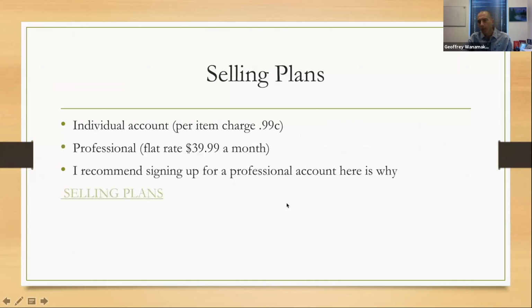How Amazon works is, as a seller, you have two options to engage on their platform. The one is an individual account. I don't particularly recommend this individual account, but we'll get into the reasons why shortly. An individual account has no monthly charges, but rather you're only paying 99 cents per item that you sell for the sake of your plan. That 99 cents isn't the only fee associated with that, simply your doing business cost per transaction. On top of that, there are also your fulfillment fees, shipping fees, etc. So don't think that 99 cents is it. That's just what they charge for your selling plan portion.